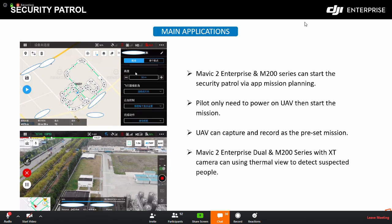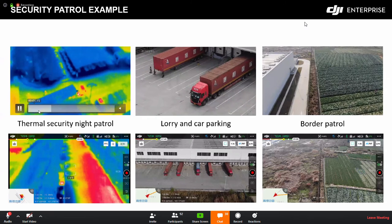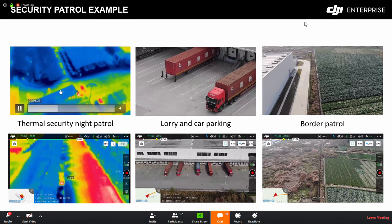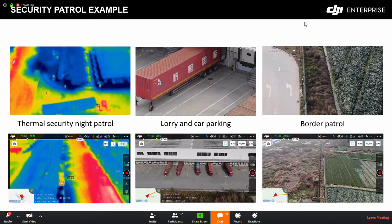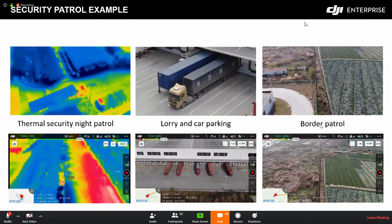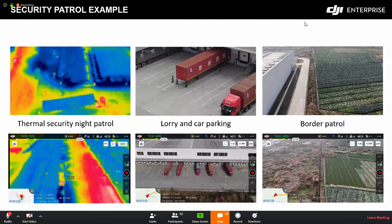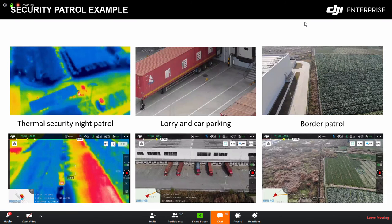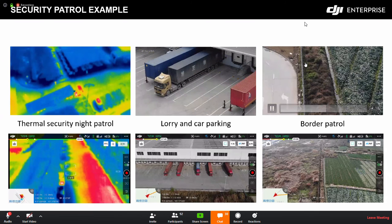Here are 3 demos. The first is thermal monitoring during the night time. We can clearly find the people in the background. But for the traditional solution, we cannot patrol in the night time. We can also patrol the parking lot and car parking, border patrol. These two images are collected by the zoom camera. Based on the zoom feature, we can clearly check the target information. We can zoom in on the area and clearly check the target.